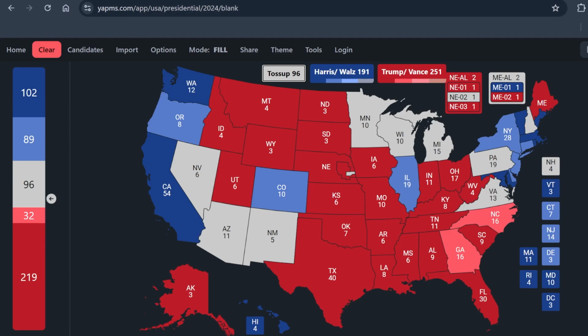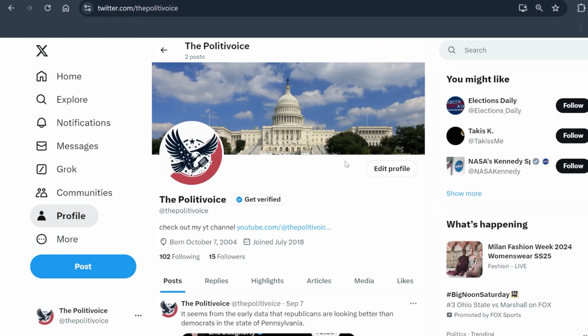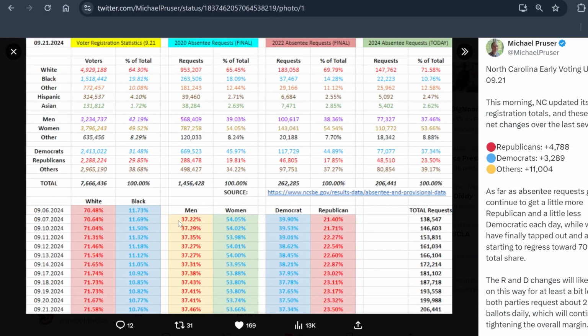North Carolina, we've been seeing some very, very good trends for the former president. If I want to try to find some of those early numbers here, as we can see here in North Carolina, those early numbers are looking a lot better for Republicans than 4 years ago, and they've been coming out in larger numbers than previously. We can check this graph over here and see over time, even the Democrat share has been going down over the past few weeks. The Republican share has been going up. The total requests are around 200,000, a lot lower than this number right here. This is the number that you really want to pay attention to, the 2020 absentee request compared to the 2024. It was 1.4 million. Right now it is 206,000.